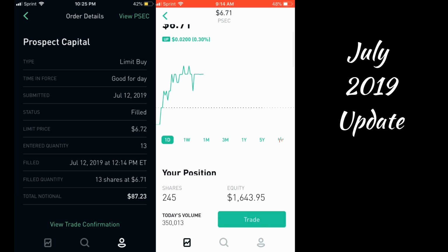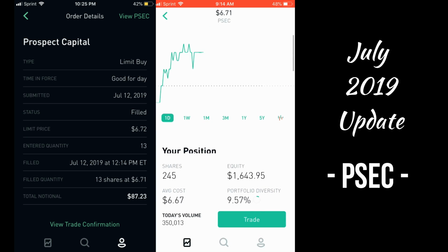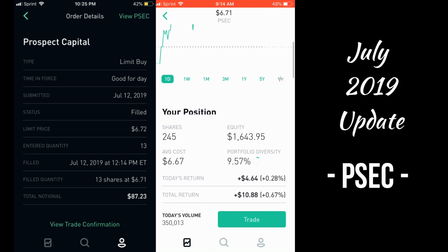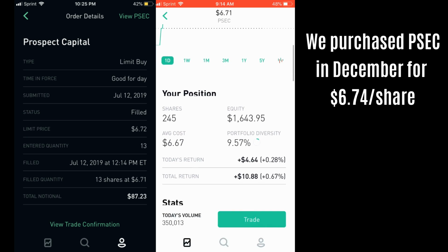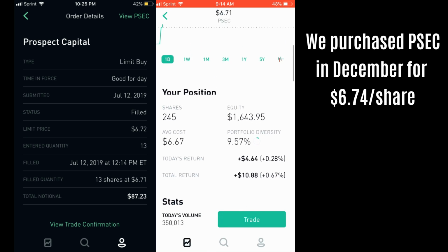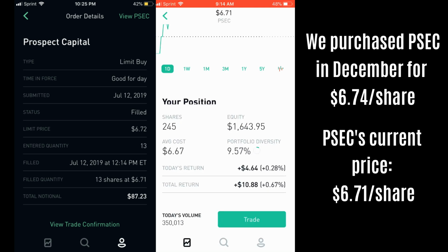Next is Prospect Capital. It's a business development company, and it's definitely one of our riskier investments in the portfolio. If you're not familiar with a business development company, here's a quick definition. It's an organization that invests in small and medium-sized companies as well as distressed companies. A business development company helps the small and mid-sized firms grow in the initial stages of their development. With distressed businesses, the business development company helps the companies regain sound financial footing.